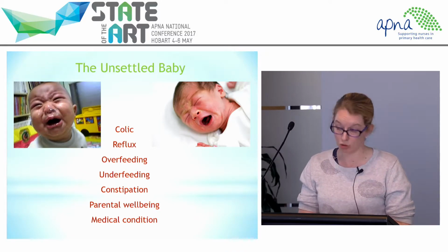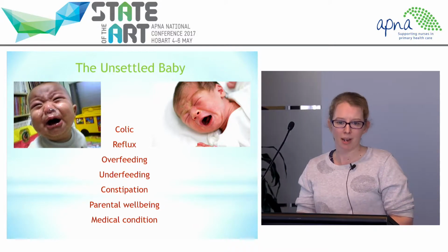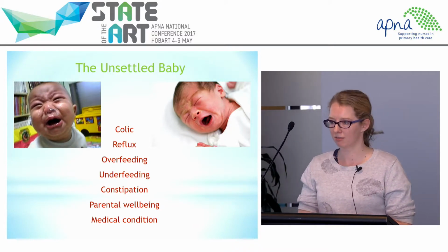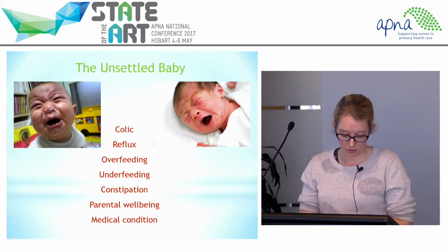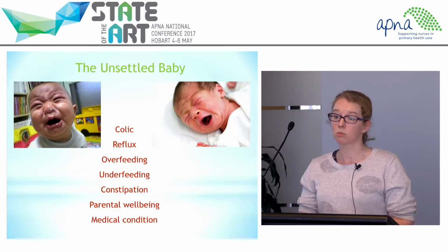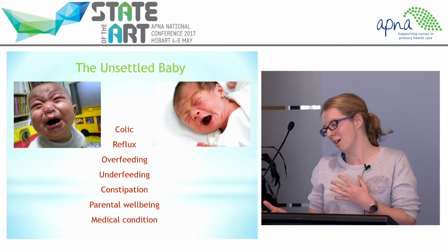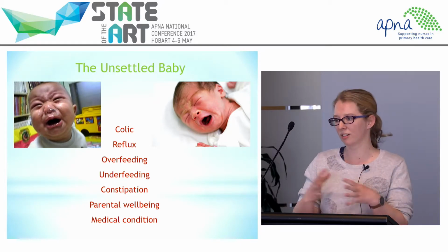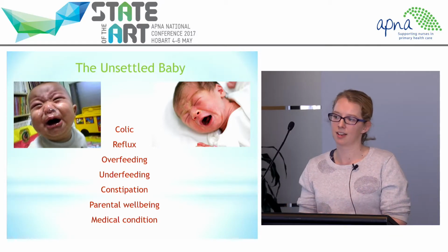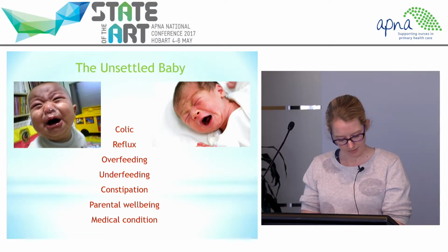Overfeeding can be a cause of unsettled babies. That's when the baby receives too much food, usually within a formula fed baby, not as common with a breastfed baby. And that can cause stomach pain and vomiting. So what we do is work out what the baby's doing with the mum, how often they're feeding, how much they're getting, and we work out quotas and give them to space out the feeds a little bit more.